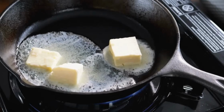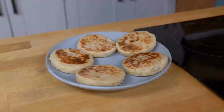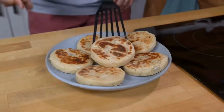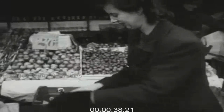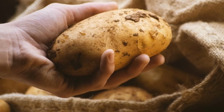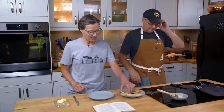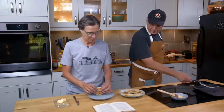Number 17. Potato cakes. Leftover mashed potato mixed with flour and fried in dripping until golden. Potato cakes rescued yesterday's dinner from the bin, transforming cold leftovers into something hot and crisp. A batch cost almost nothing, assuming you had already paid for the potatoes. The trick was getting the ratio right, enough flour to hold them together without making them heavy.